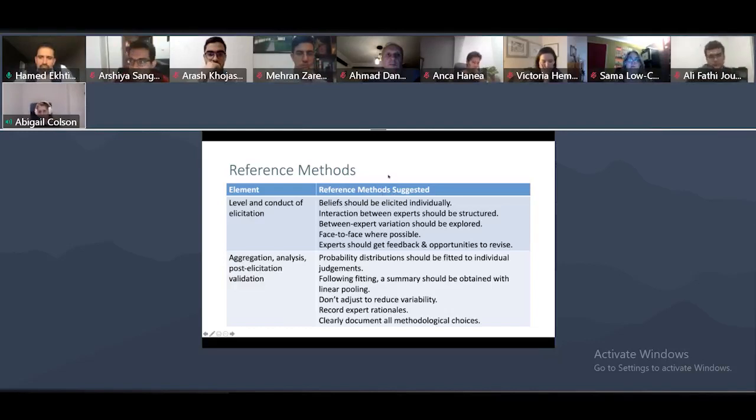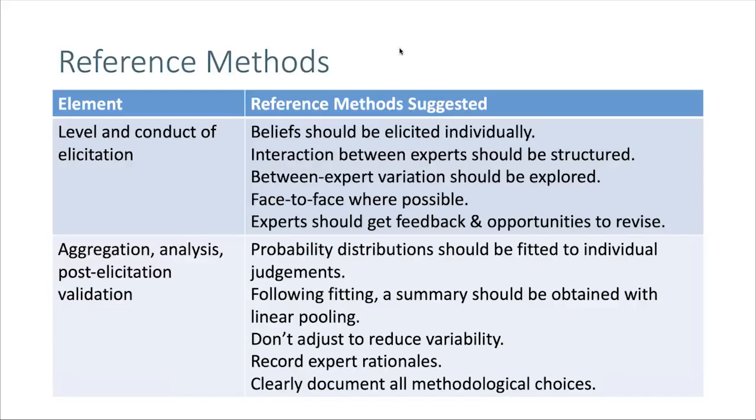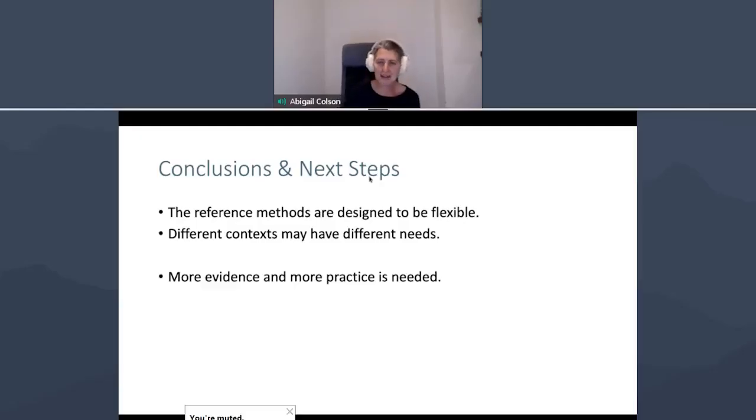In addition to capturing these quantitative values from the experts, it's also important to record their qualitative rationales for their assessments. And that can be a really useful tool to understand why there is variability between different expert assessments. And finally, it's of course important to clearly document and justify all methodological choices that are made. Next slide.